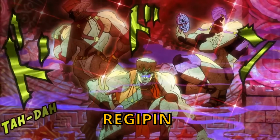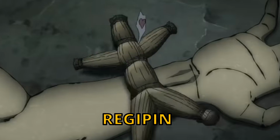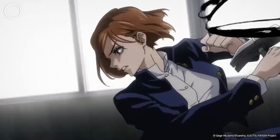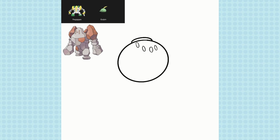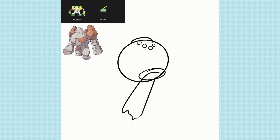And while it could have been a fun wrestler Regi form, I thought pin as in straw doll, like Nobara from Jujutsu Kaisen's pins. And so a ghost type Regi was born. I went into this with a sort of new Regi design idea in mind.